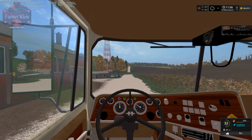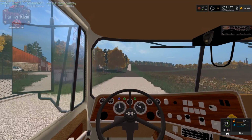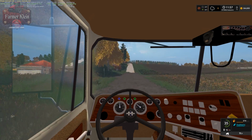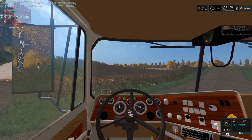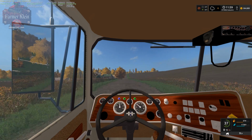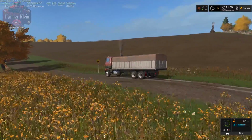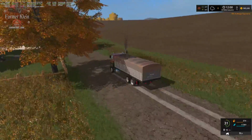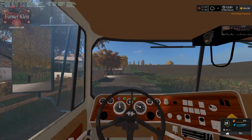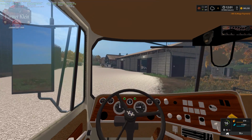And we can see our windmill from way over here. That windmill's way up high on the hill. I really like that windmill up here on top of the hill. It's pretty cool. I like it up there. Kind of imagine that would have been a good source of water back in the day.